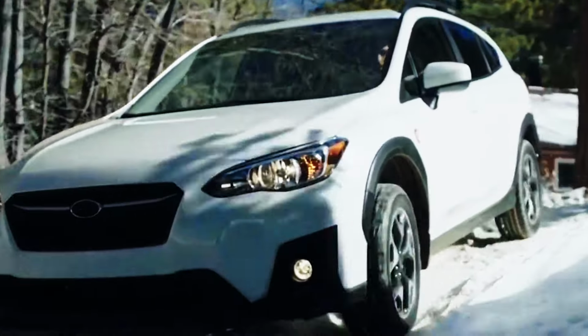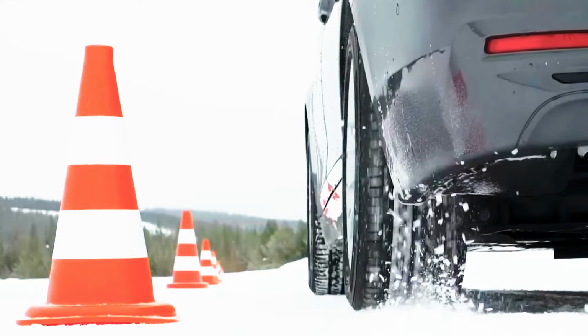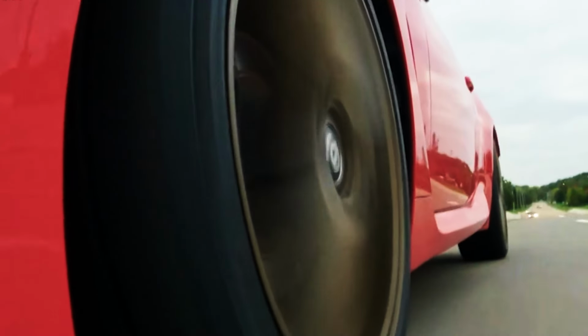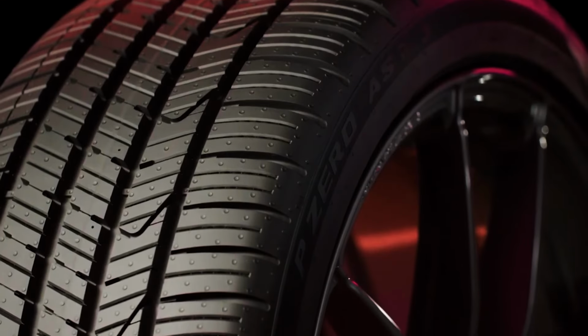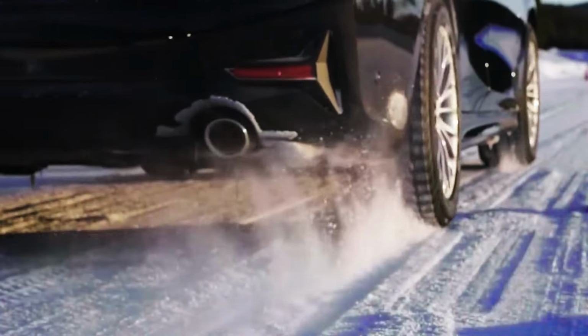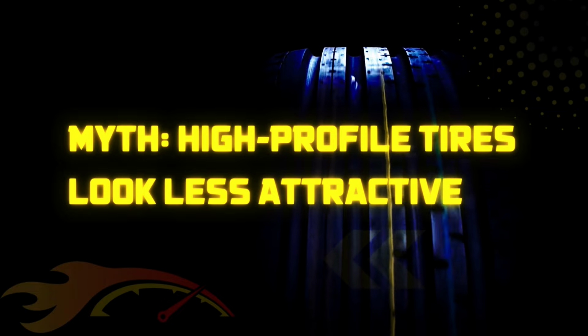To wrap it up, high-profile tires can actually improve fuel efficiency and tire longevity because of their lower rolling resistance and ability to absorb bumps and imperfections. While they might not offer the same sharp handling on smooth roads as low-profile tires, they're a great choice for everyday driving, especially if you're looking for more fuel economy and longer-lasting durability.